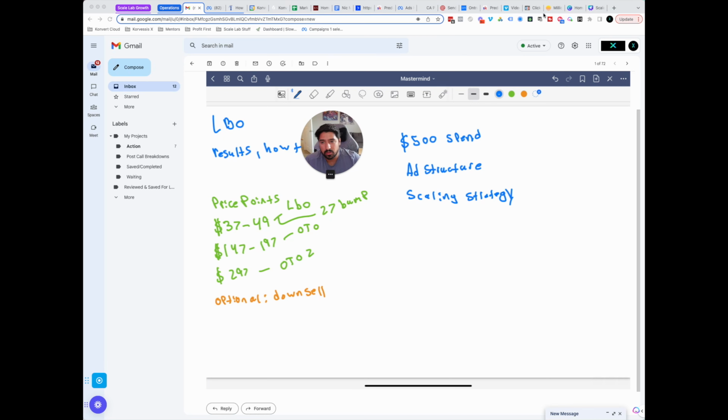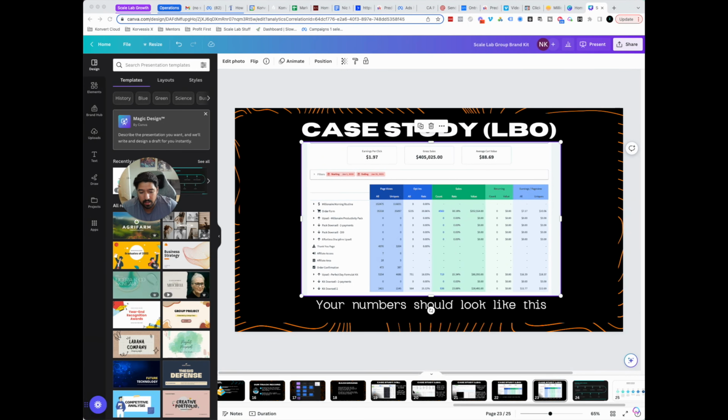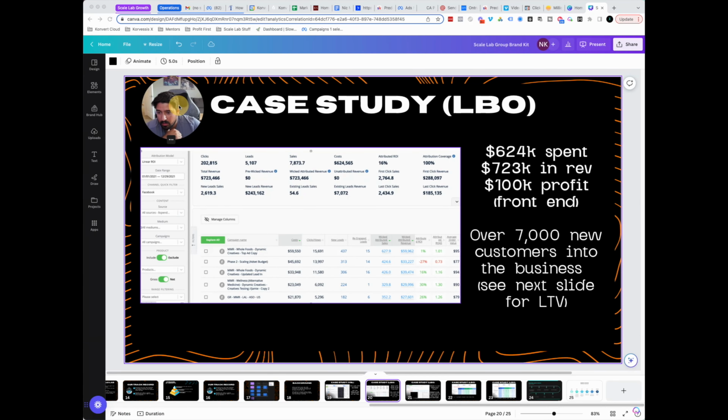Now, just to show you some quick results for some other people, so you can see what this looks like. You can see here that on this one, for a low barrier offer, this is for the year of 2021, we spent $600,000 and we generated $723,000 in revenue. You can see the results here, all from Facebook ads. Not bad, right? So we got $100,000 in profit just from the front end.